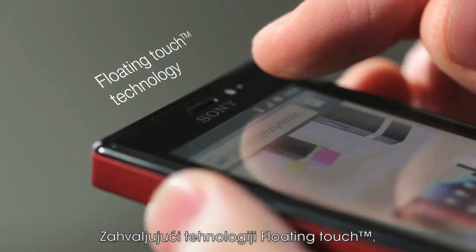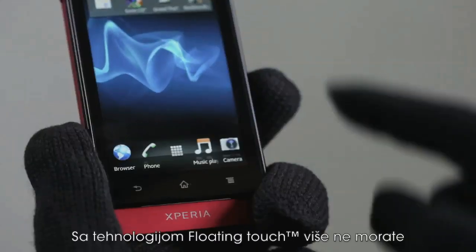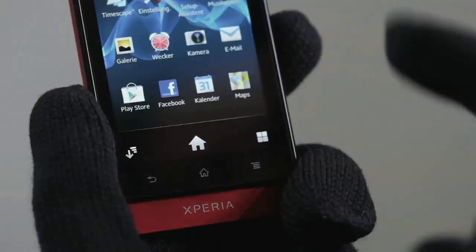Thanks to the new floating touch technology, you can browse the web without even touching the display. The floating touch technology also makes sure you don't have to take your gloves off anymore to use your Xperia.